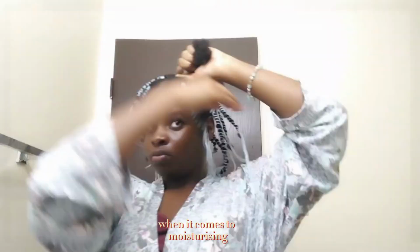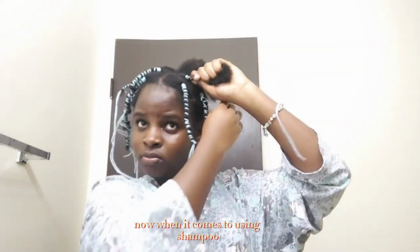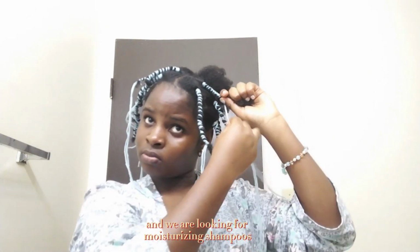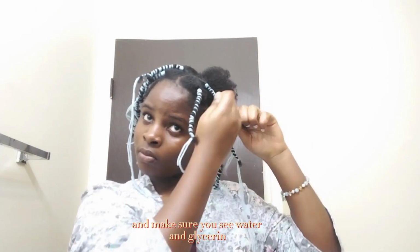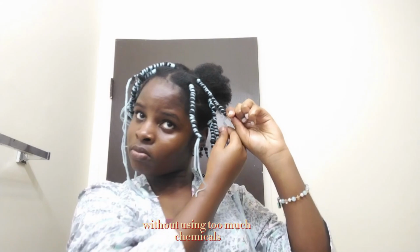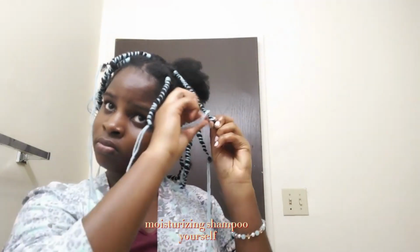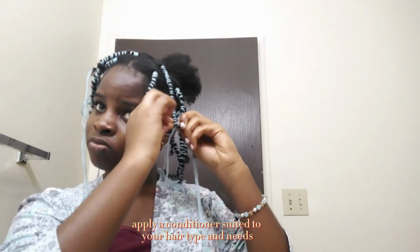When it comes to moisturizing medium porosity hair, you're going to need a shampoo. Use a mild moisturizing shampoo. Shampoos with hyaluronic acid will do. And when you're looking for moisturizing shampoos, check their ingredients list and make sure you see water and glycerin, because water and glycerin are one of the best ways to moisturize your hair without using too many chemicals. So try to look for products that have those things, or you can make your own Ayurvedic moisturizing shampoo yourself. Apply a conditioner suited to your hair type and needs.